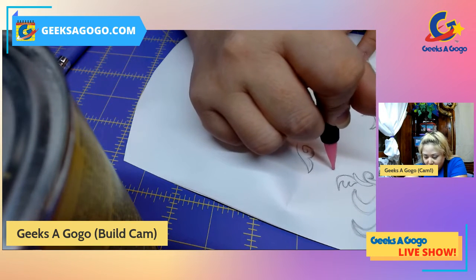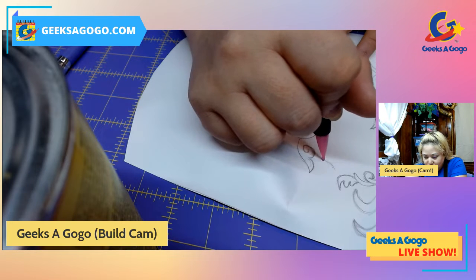This part of the design is kind of hard. I believe this is a chrysanthemum.